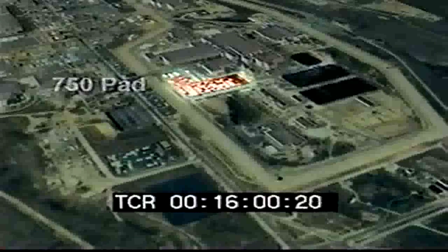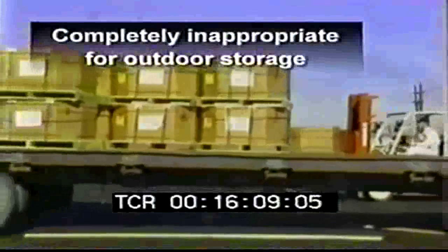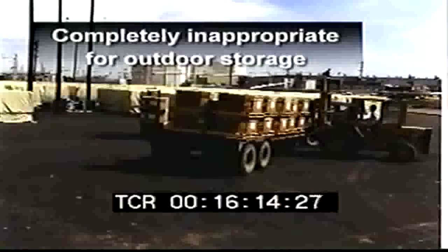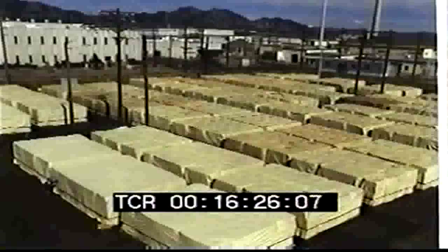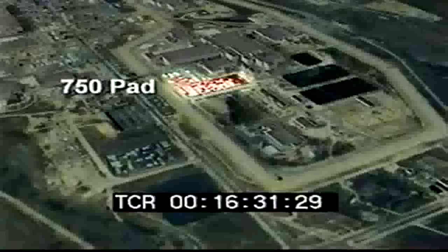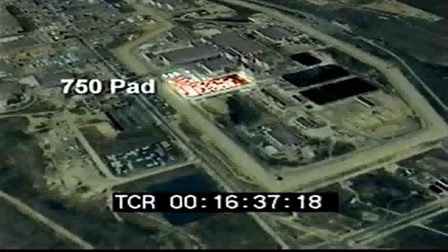Rockwell's response was to store the blocks outdoors on the 750 pad. The concrete was packaged in plastic-lined tri-wall cardboard boxes. These boxes were completely inappropriate for outdoor storage of concrete. During this time, there's no evidence that Rockwell management made any backup plans or changes in procedure. The company continued to make semi-soft 1,200-pound blocks containing contaminated waste and to store them in cardboard boxes outside, protected only by tarps that frequently blew off in the high wind. By the end of September 1987, there were over 10,000 cardboard boxes of concrete on the 750 pad.